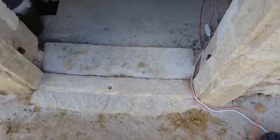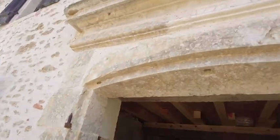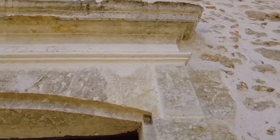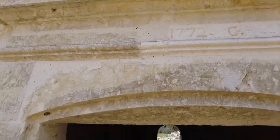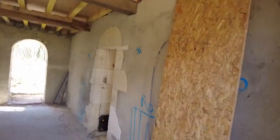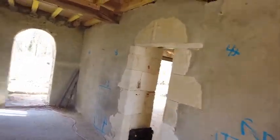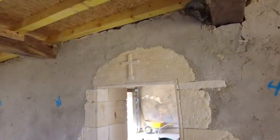I just wanted to show you how we sandblasted the stones here at the entrance, and it looks really superb, as well as all of the archway of the actual door itself. 1772, as you can see here, is the date of creation of this particular bit of stone, and it was a monastery, so you can see all of the crosses on each element.